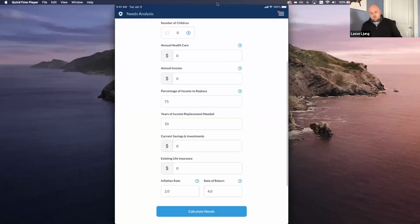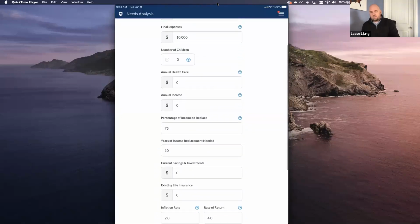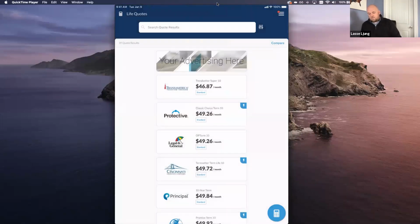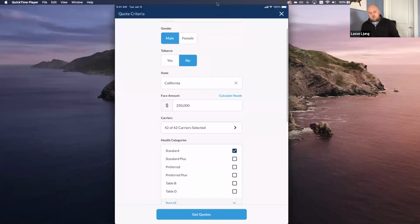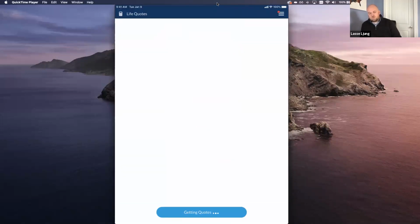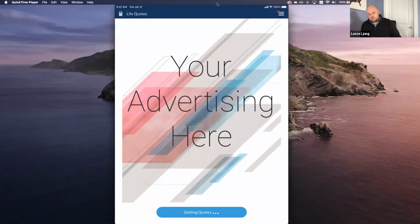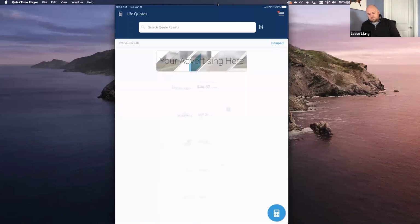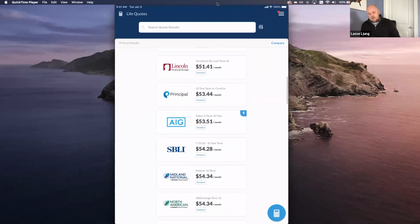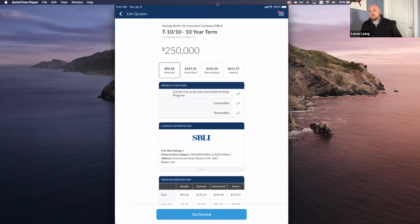You can come in, figure out a need, and then that'll populate right into the quote engine. At which point you put in their info, you select the products and the carriers that you want, and then you click Get Quotes. Takes you to the quote results. Boom, here we've got our different carriers. We select SBLI because we know that's going to be a great process.